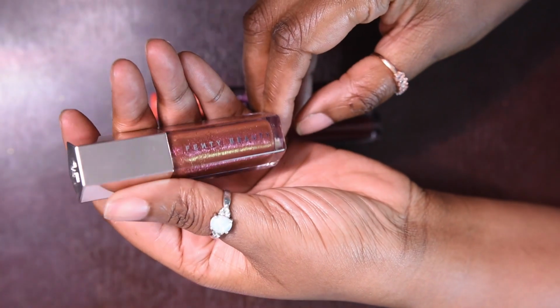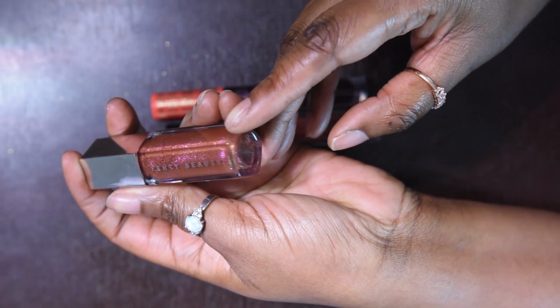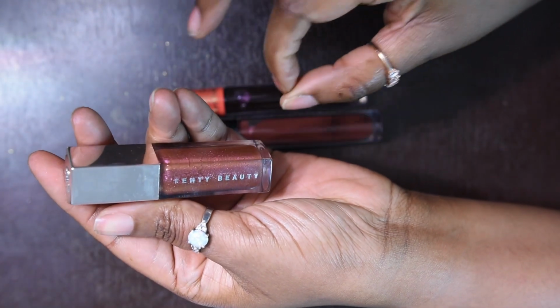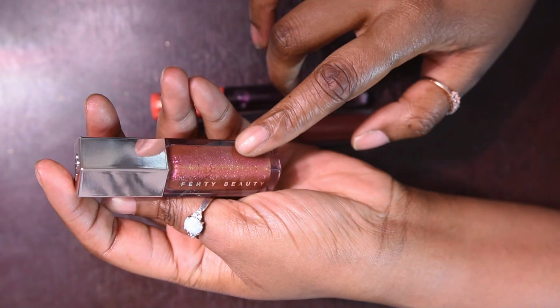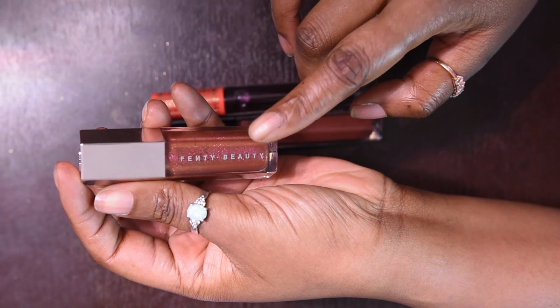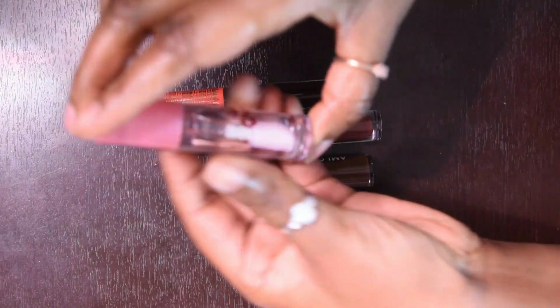This is an outstanding color from the Fenty range. This is in the shade Hot Chocolate Fancy. It's really beautiful. Pretty much if you like a brown, but you want to add some uniqueness to it, this has sparkles that just really adds a level to a brown lip that so far in lip glosses I have not found. This is just a really basic but nice lip gloss.